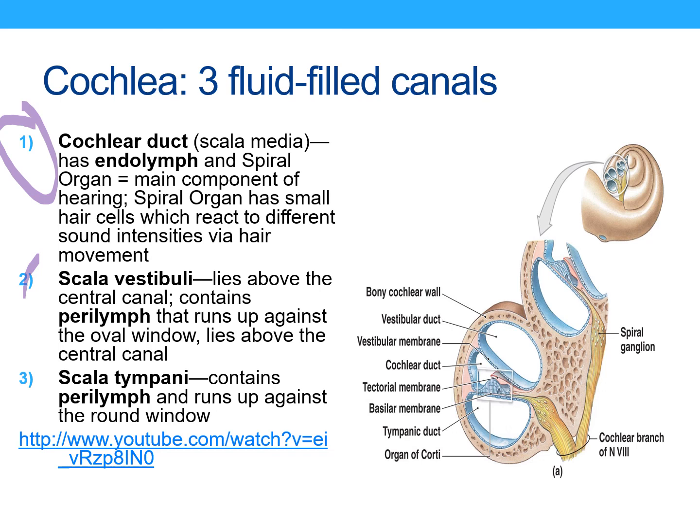The cochlear duct contains the spiral organ, which is also called the organ of Corti, C-O-R-T-I. And that's the main component of hearing. It's got little hair cells in it, and the hair cells are stimulated by the movement of the endolymph across the hair cells themselves. And then the scala tympani contains perilymph and runs up against the round window.